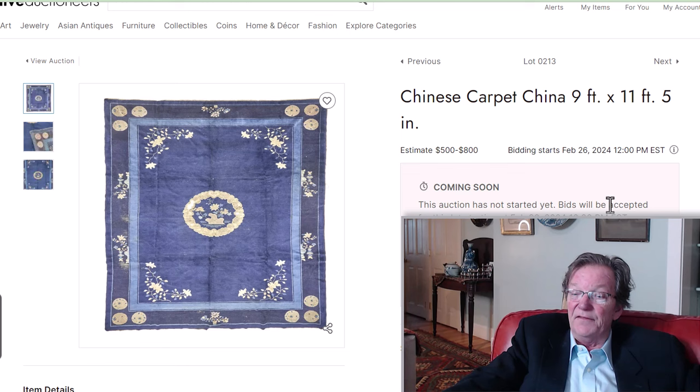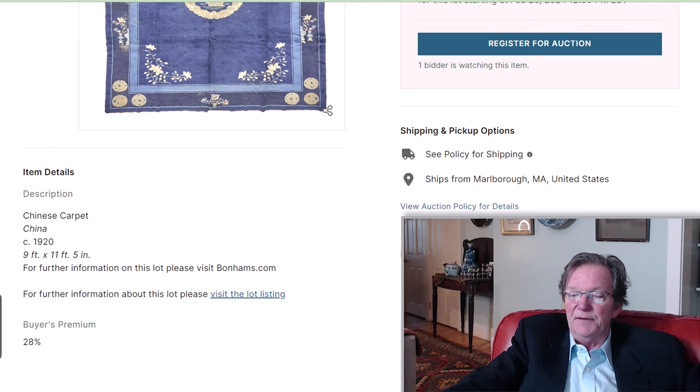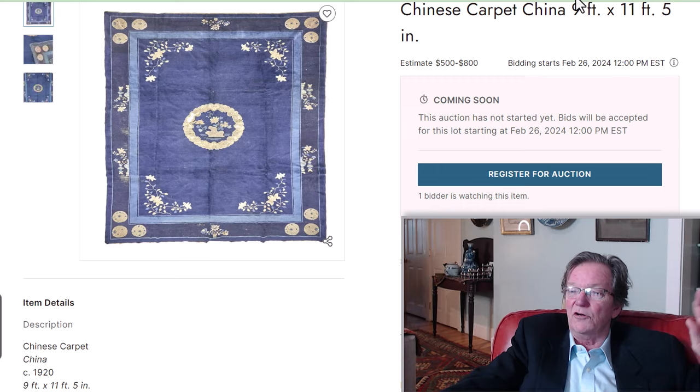And then they have another Chinese rug in here. But if you look at the rugs in their sale, be careful, because the photography that they use, I don't know what they were using for cameras, but the rugs all look washed out. They're overexposed like this.